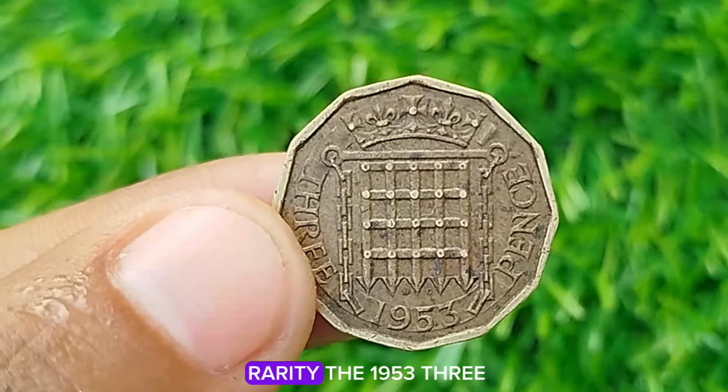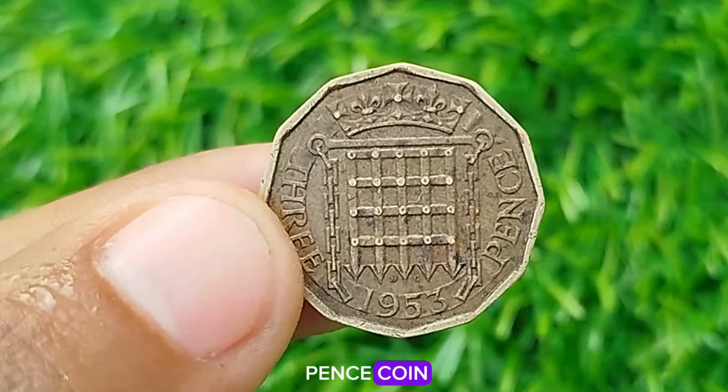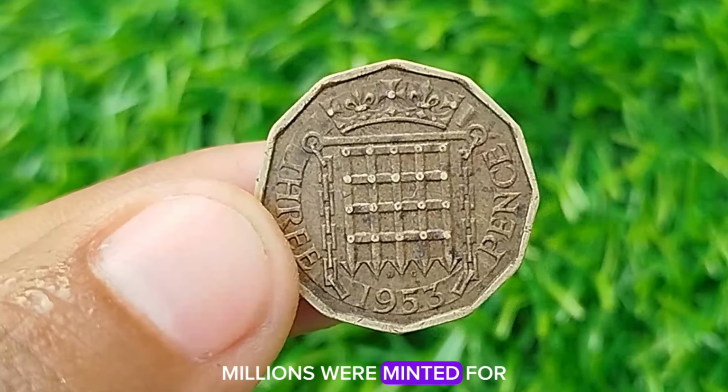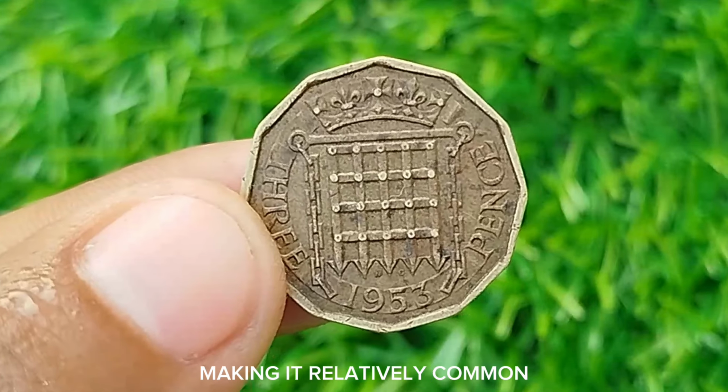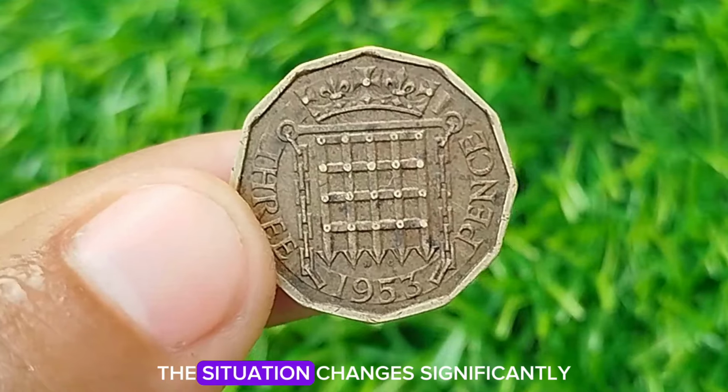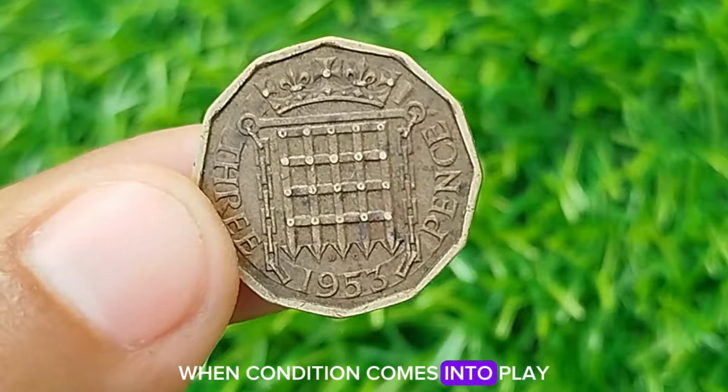When it comes to rarity, the 1953 3 pence coin is not considered extremely rare in general circulation. Millions were minted for everyday use, making it relatively common in the 1950s and early 1960s. However, the situation changes significantly when condition comes into play.